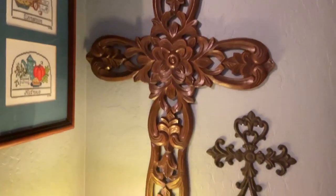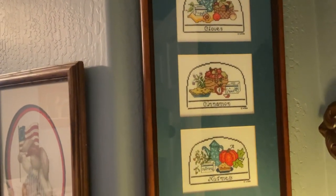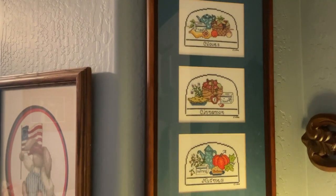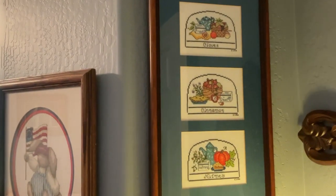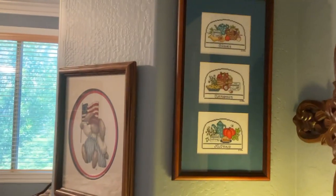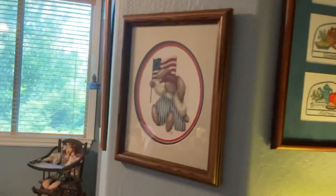Then I've got a couple crosses that I collected. One is wood, one is iron. Then over here, we have one of my cross stitches. This cross stitch used to be in 3 pieces. It was one that I gifted my mother-in-law, and when she passed away, I took it back and took it out of the frames and had it matted and put the 3 pieces into the one. Now, you would think typically you'd want that in your kitchen because it is spices, but yeah, not my kitchen. There's no wall space, so it is in here.